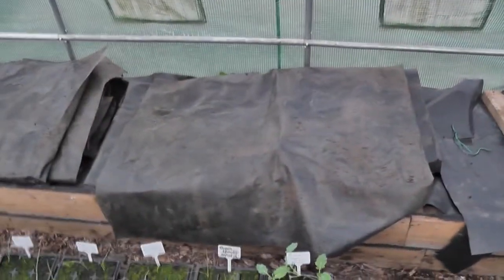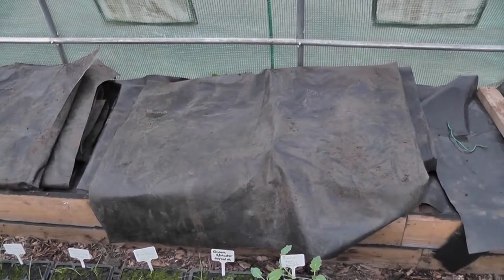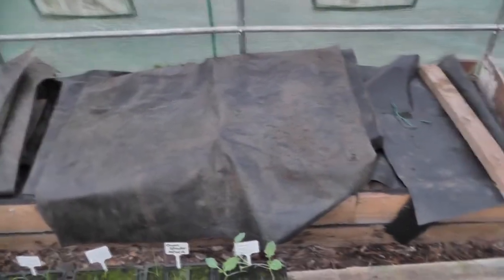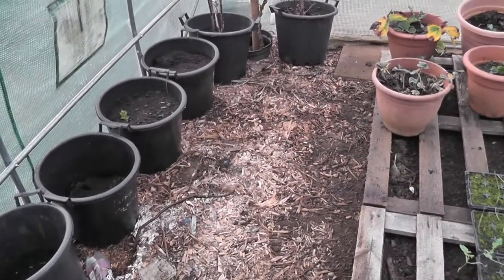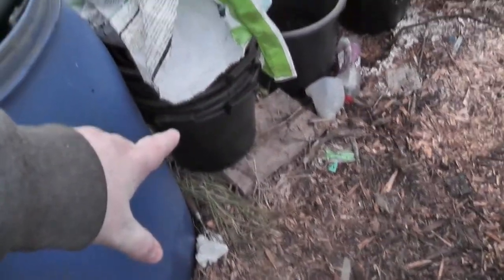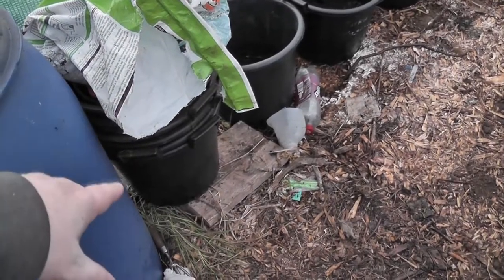That bed's covered for no reason other than I needed somewhere to store those big sheets of plastic in the hope that they would dry out before they go into the lockup for storage. So all I did was move all my pots that were here to one side. This big piece of wood that was here I finally got rid of. Tidied up and cleaned out all the old 30 litres that aren't in use at the moment.